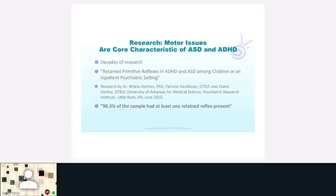So there is research about this. Retained primitive reflexes in children with ADHD and autism spectrum disorders were checked in an inpatient psychiatric setting, and 90.3% of the sample had at least one retained reflex present. Now, a retained reflex is the same as an unintegrated reflex, and basically it means one that has not gone dormant, has not reached its full level of maturity.